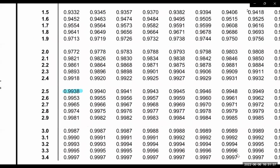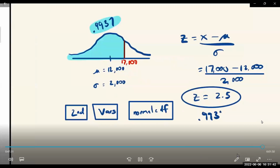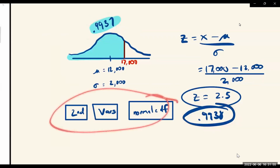As you can see, that's almost exactly what we got earlier with the calculator: 0.9938. So that is our final answer. It's a little bit different. The calculator is more accurate and this is a little bit less accurate, but on the test, either answer would be marked correct, whether you use the calculator function or the formula.